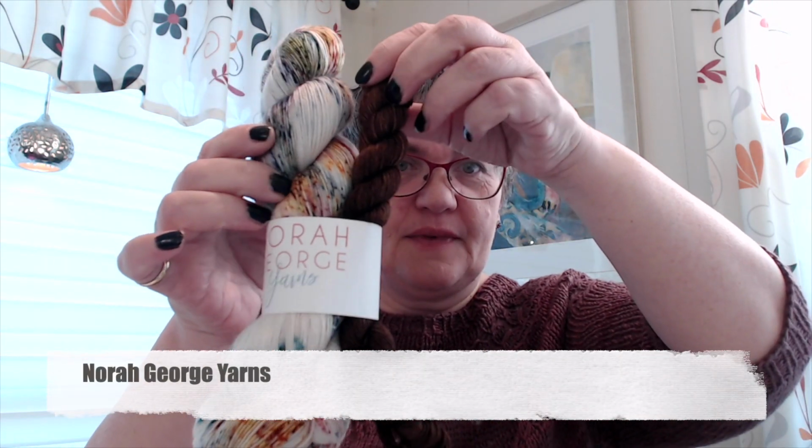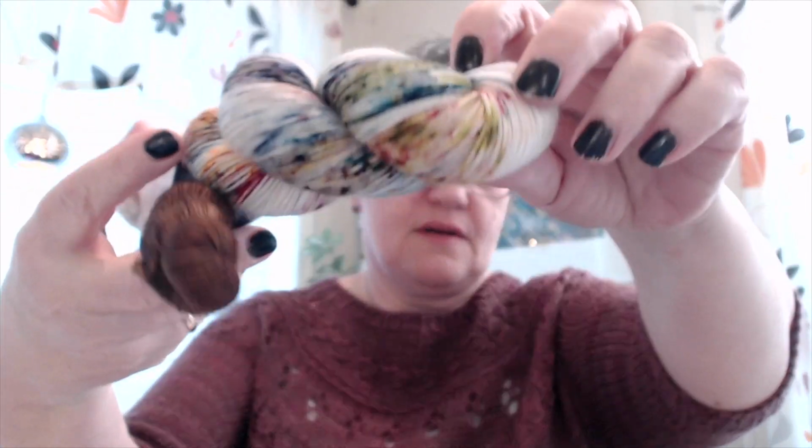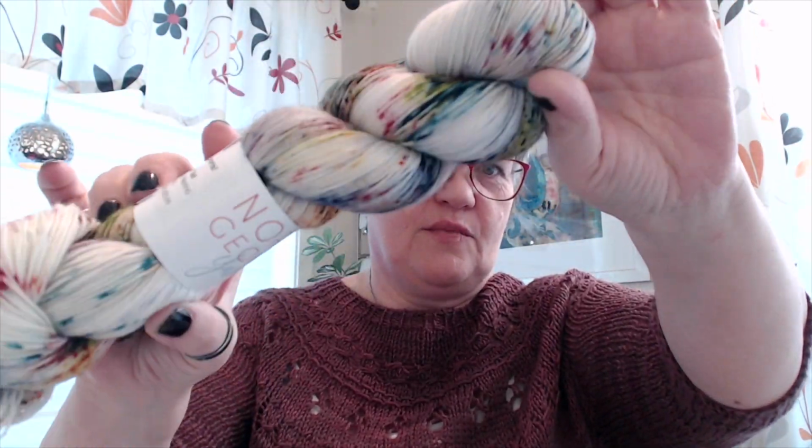I also ordered the sock club for September from Nora George, and it's called Back to Hogwarts. And look at this thing. Look at all the beautiful colors. This is going to be a very, very special pair of socks.